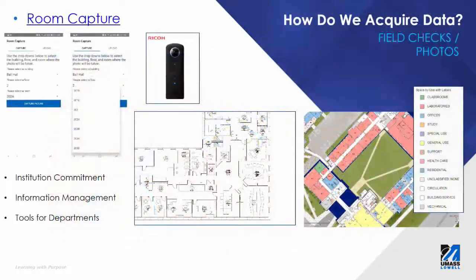Next slide. Okay. So before I started at the university, all of our spaces were laser scanned, and that's how they got their original CAD drawings for all of our buildings. At the same time, they gathered all the information about space use and schools using the FICM guidelines.